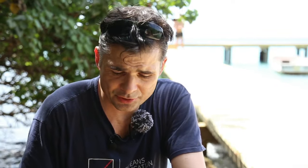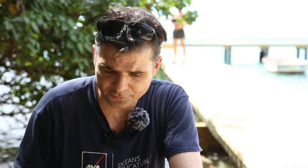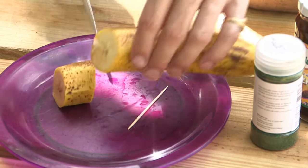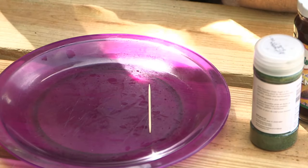You can do this live with me, or you can choose to just watch and then complete this activity in your own time. Well, I'm just going to cut my banana, take the end bit off. Hopefully your banana is not as squidgy as mine. It hasn't been in the tropical sun for too long.